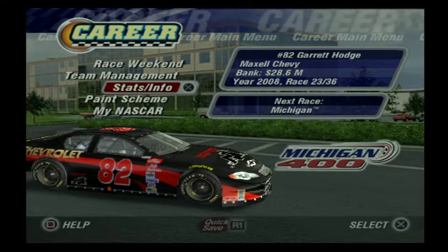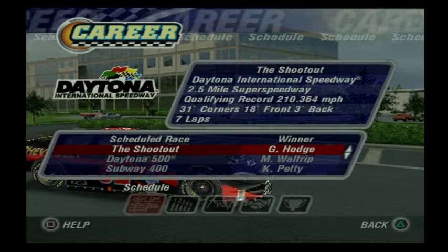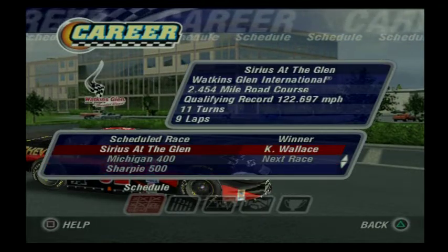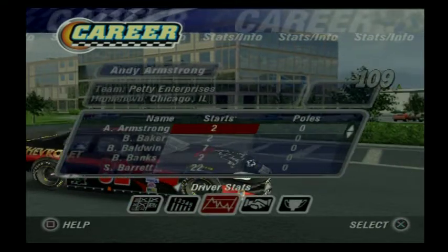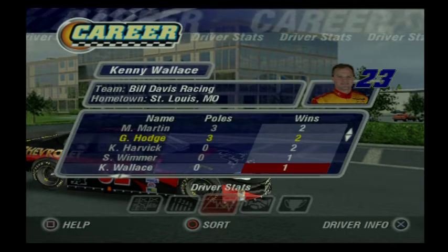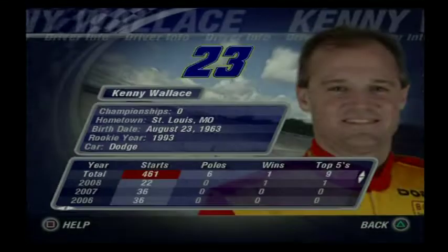Welcome back to NASCAR Thunder 2004 Career Mode, and what a crazy event at Watkins Glen. If you haven't seen the last episode, go ahead and check it out, because Kenny Wallace won at Watkins Glen, his first ever Winston Cup win, as per tradition here. We're going to go check out his career stats when we have a new first-time winner. Think about it, Kenny Wallace and Scott Wimmer win races in 2008.